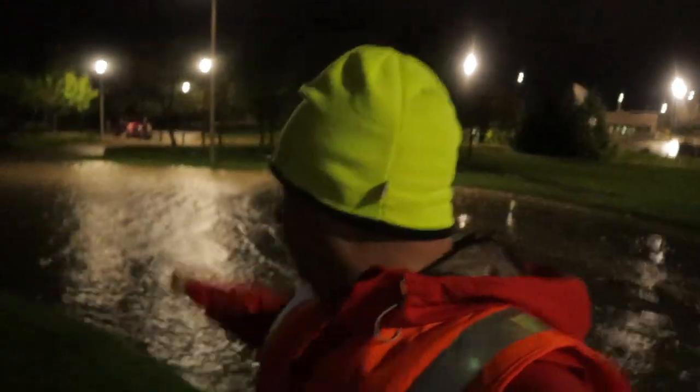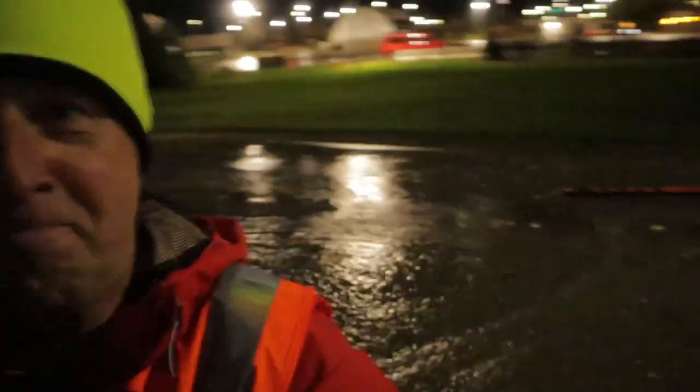That is my truck back over there. And when I came here like 5 minutes ago, I walked right, well, there's water there, but I walked right across just here. It's all flooded.